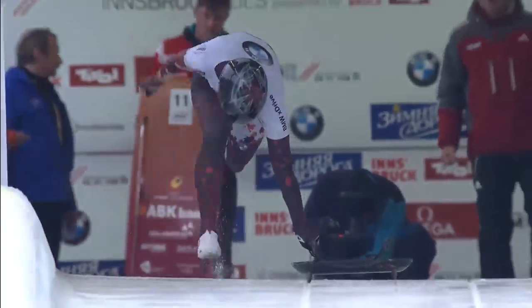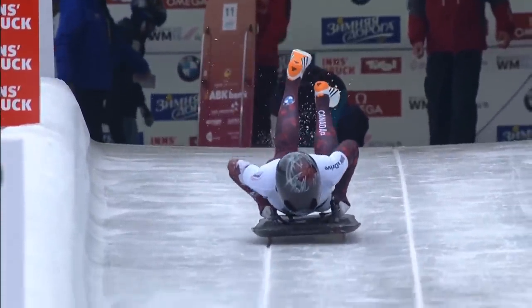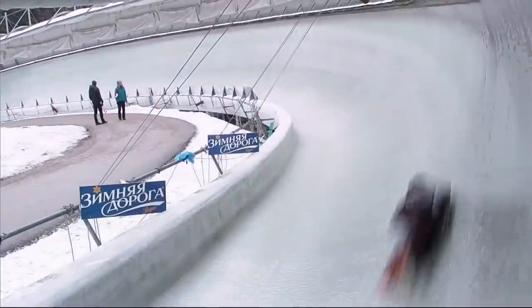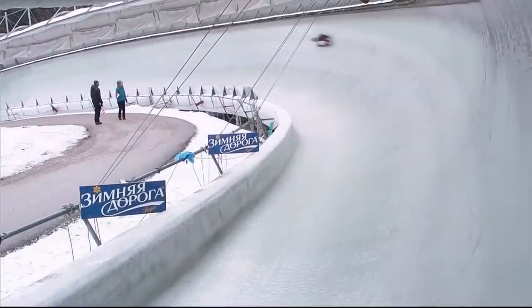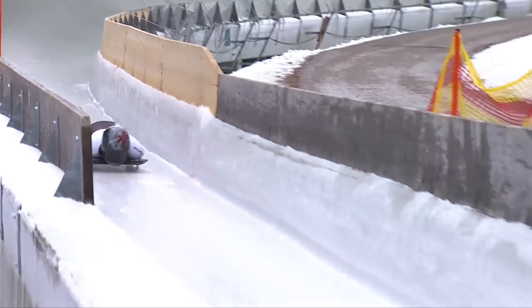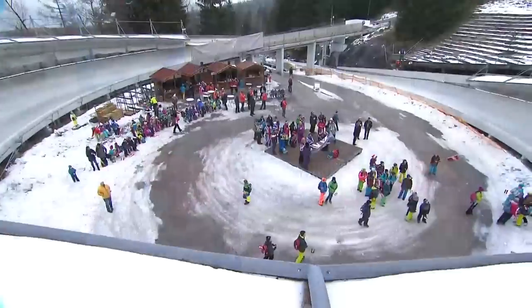Here's the start again. Her body's moving quite a lot side to side, so she's not as efficient in the push as some other athletes. And all the kicking up of the ice, that's how the ice is warming. It's being kicked up from the shoes. Quite a low line in corner 10 here. That's different to the other athletes. And she's sliding across ways. So skidding, essentially.